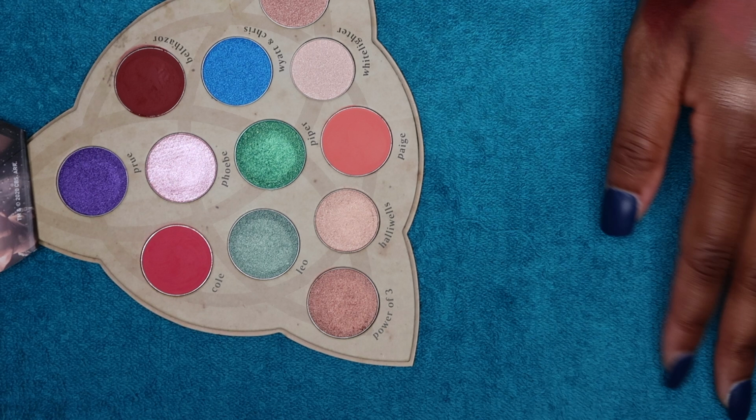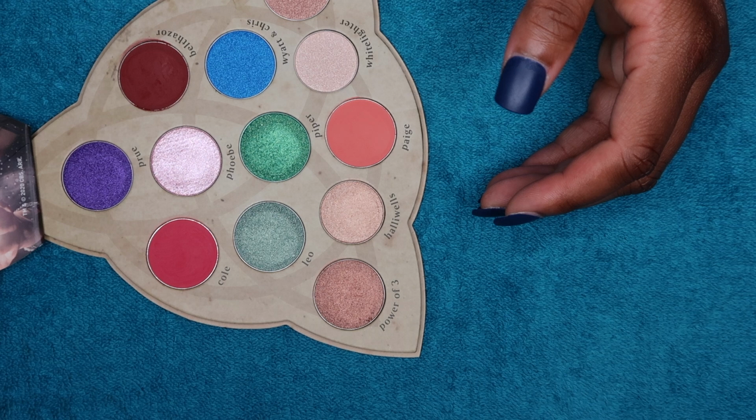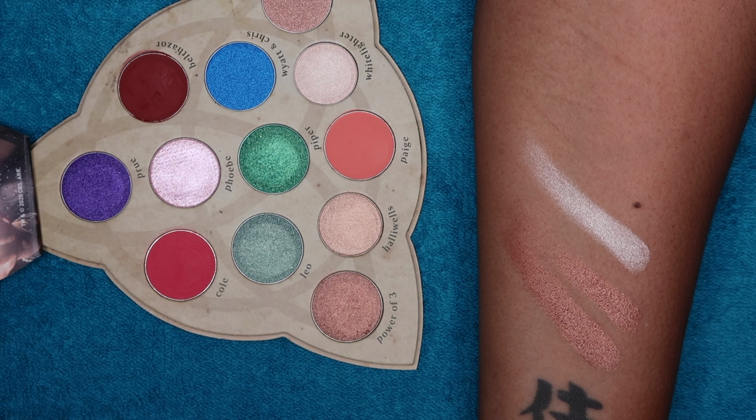Let's see, what else we have? We have White Lighter. Oh my goodness. White Lighter. Where'd it go? Ooh, that's pretty. Ooh, that's good for an inner corner color.